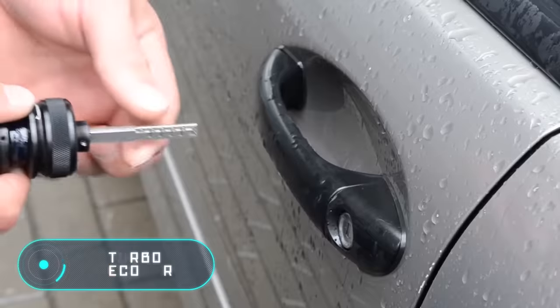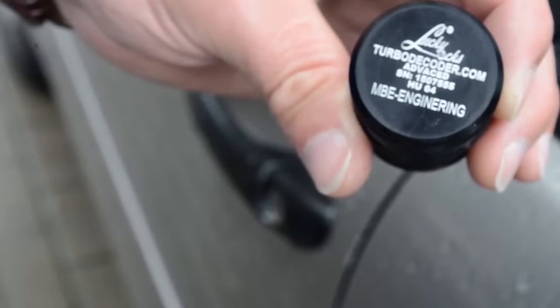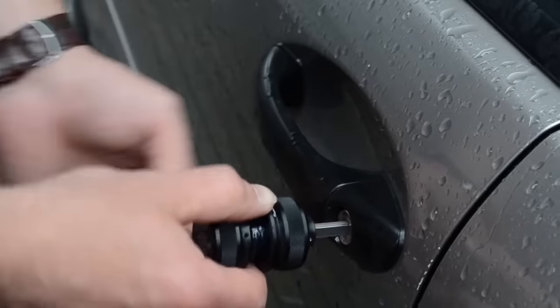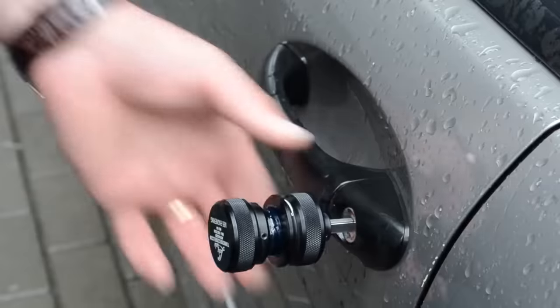TurboDecoder. The device you see on the screen is a professional tool. No one in the world, even the most careful and focused person, is immune to losing their car keys. Just like no one is immune to getting locked out of the car. TurboDecoder is designed for these situations.